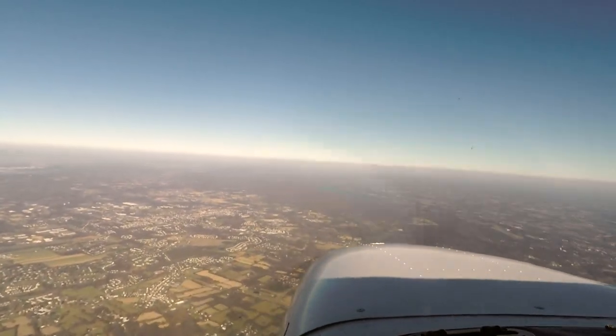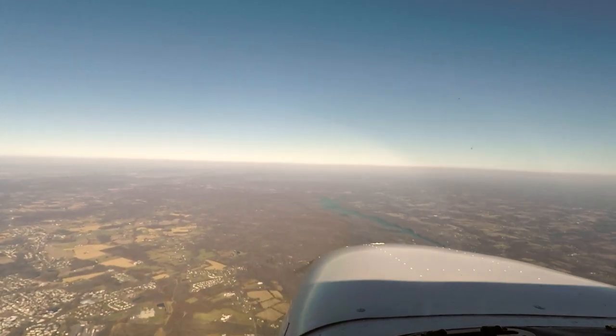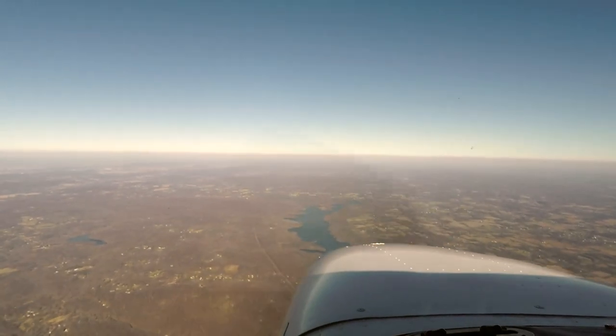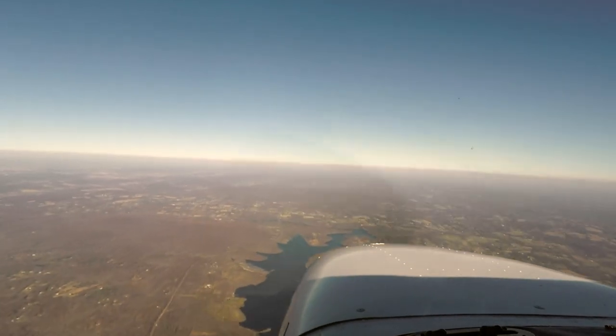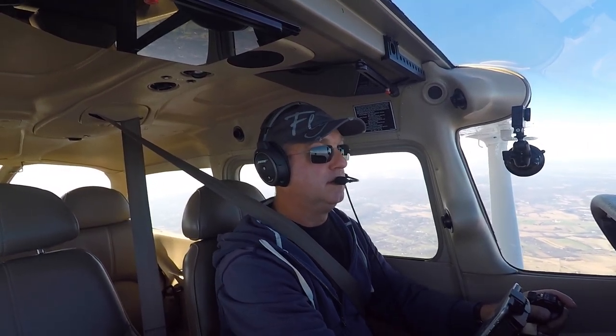Mover 30 heavy, turn left to 090. Left to 090, mover 30 heavy. Mover 2841 Victor, turn right heading 250 vectors to the Bravo. All right, we're looking good.